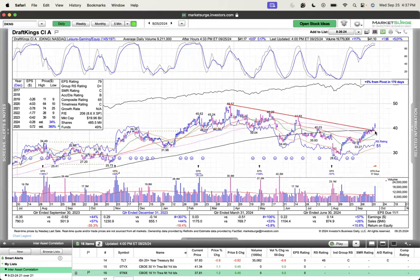DKNG is another one. This is a sympathy play to gambling related stocks. This is back above the 200-day, breaking a big downtrend line. Sometimes the most obvious investments are the easiest ones. Part of the thesis here was you have NFL, college football, all these sports starting back up, and a lot of people like to use DraftKings, FanDuel, and price is responding positively so far.